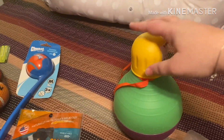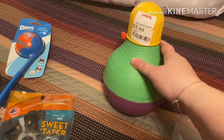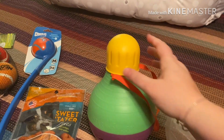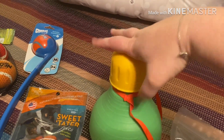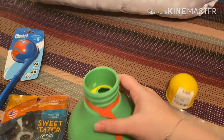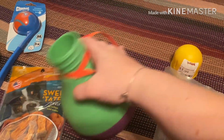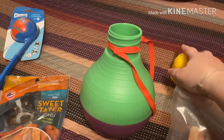Okay, next up, I call this the Weeble Wobble. So this was $5.99 at TJ Maxx. When I looked them up online, they were pretty pricey. So what you do is you untwist the top, if I can get it off of here. You untwist the top and you can put treats down in there. And then what they do is they move this all around and the treats dispense out of the bottom.